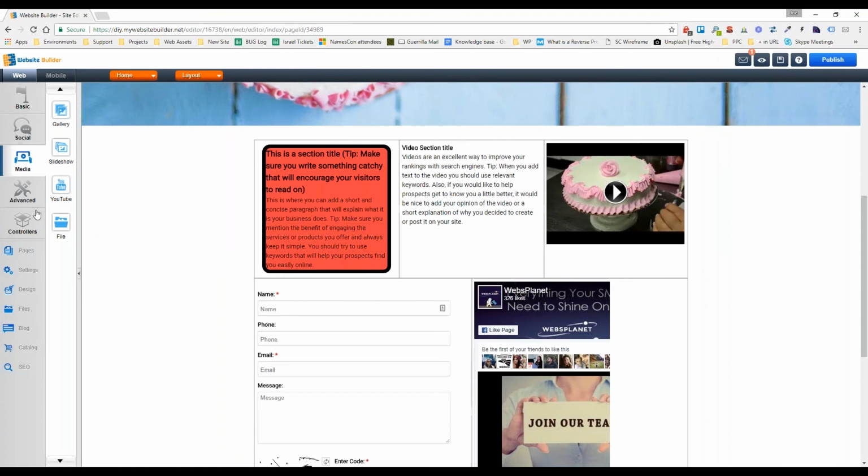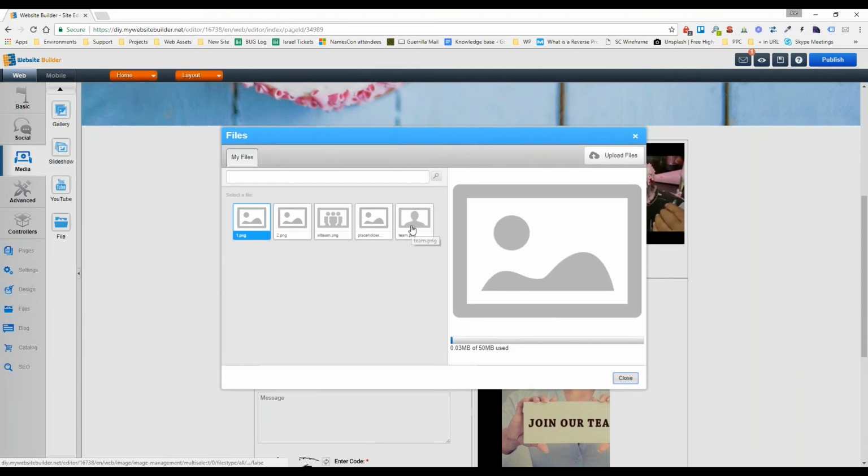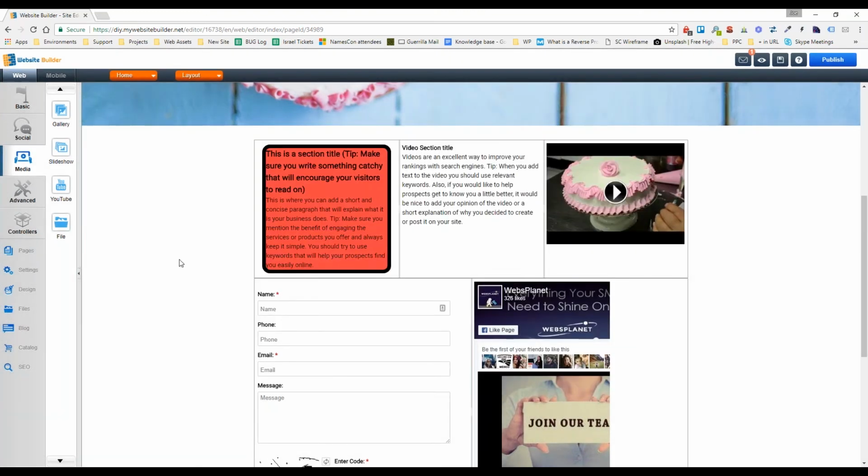We also have a file manager. So the file widget comes from the files manager here. So any images that are in use on your site currently, or any files, PDF files, Excel files, Word files, those types of things, you can upload to your file manager here and then offer via a file widget here.